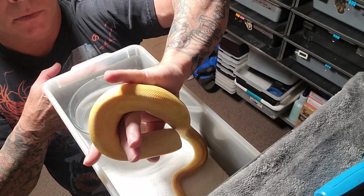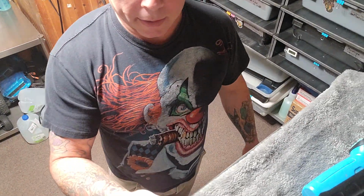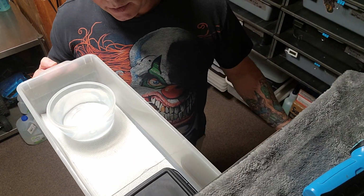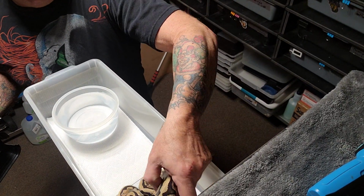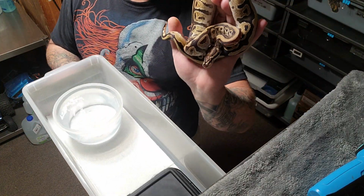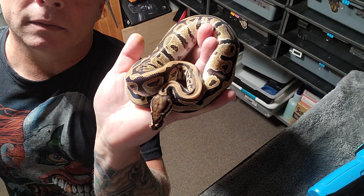But that's Vixen, and I did produce her. And she is up on Morph Market. I really don't want to sell her, so she's got a price tag that you'd have to love her more than I do in order to buy her. But this is the brother to the other fire, and he was sleeping. Nice tongue flickers, see that?